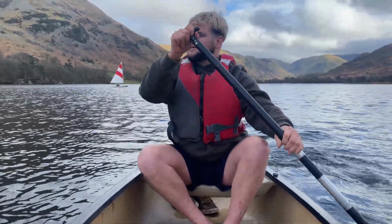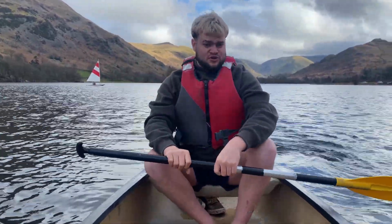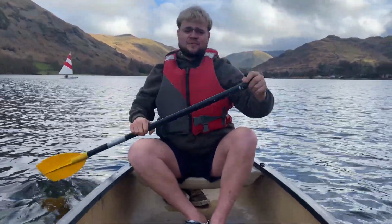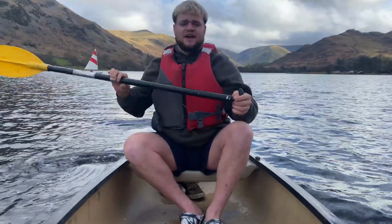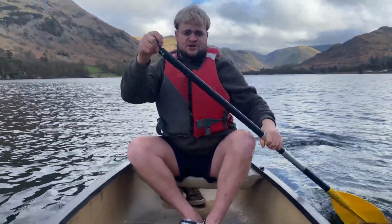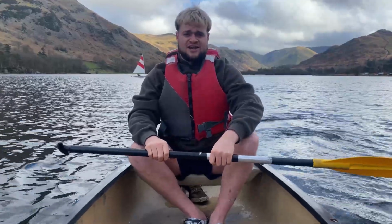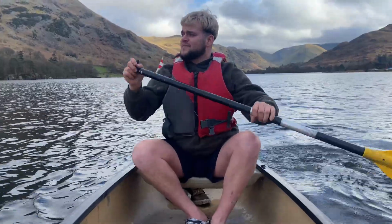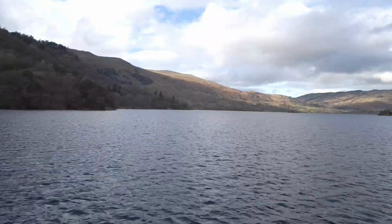We're canoeing around looking for a drone that doesn't float on the Ullswater. I do feel bad, obviously, because it was me that was flying it, but we will have some low quality footage saved on the phone of the seagull flying underneath it and the drone trying to land on the seagull. So, yeah, play that now.